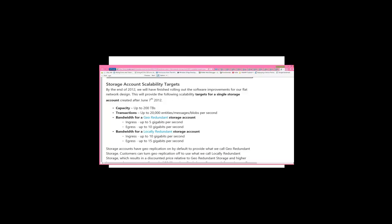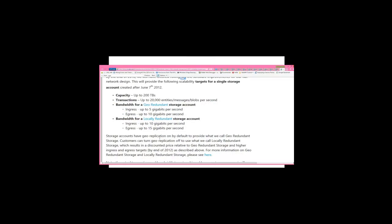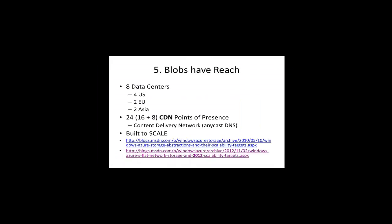And this is bandwidth for the geo-redundant storage and locally redundant storage. You can bring into the data center 5 gigabits of geo-redundant. You can exit the data center at about 10 gigabits per second. These are account level scalability targets, and the ones for locally redundant are a little higher, a lot higher. So there's some pretty badass scalable stuff. And remember the iceberg: you just start using these things and you get all these features out of the box, which is pretty impressive, which makes the cost all the more palatable, good costs.